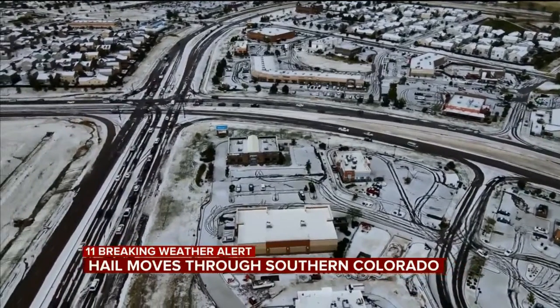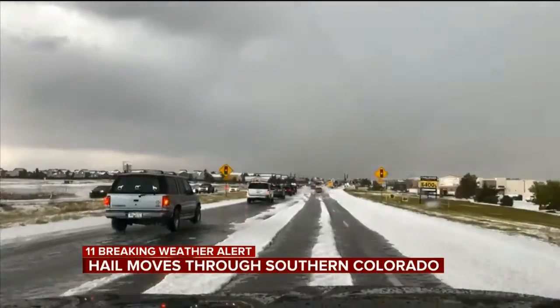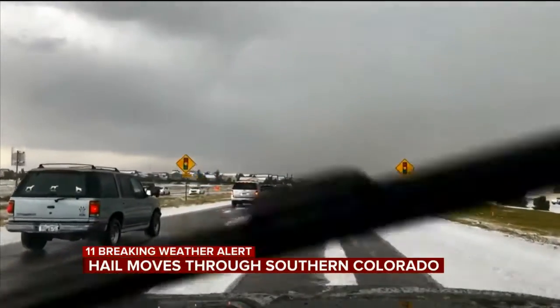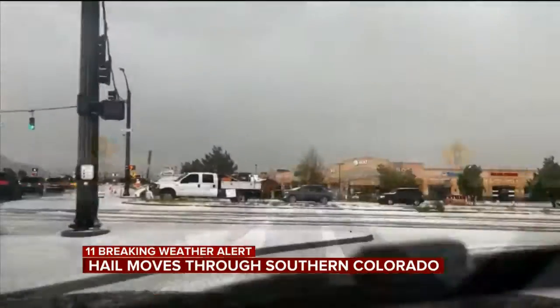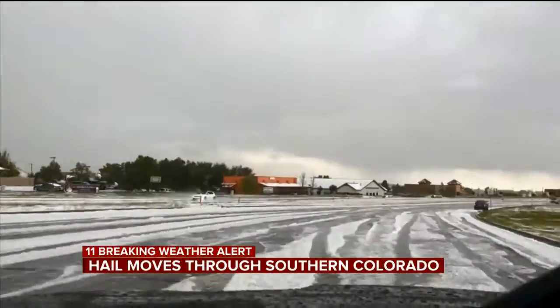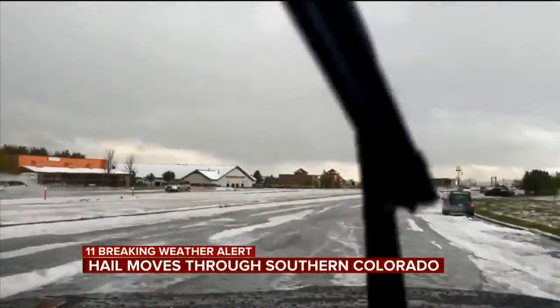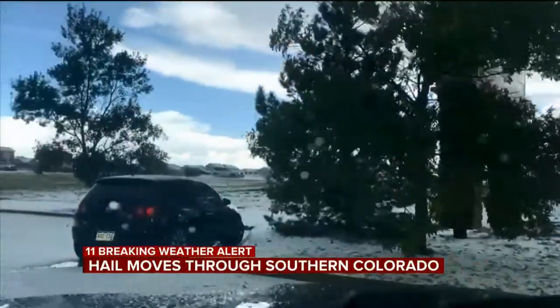But this is what it actually looked like from ground level as Eric was driving into Falcon a little bit earlier this afternoon. You could see it piled up right there, obviously slowing traffic down. And along with it, there was a lot of rain being dumped there too. So it certainly wasn't a good place to be as far as travel is concerned, though we want to reiterate that conditions are a whole lot better in Falcon than they were earlier. Still some storms out there though.